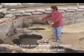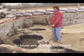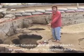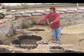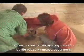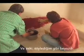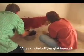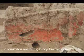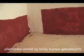And this big platform was our biggest and most beautiful and most important platform in the house. It was very high up in comparison with the rest of the floors. And it had a wall next to it, this little wall, and it was painted. The wall plaster was painted in red, and that whole surface was painted in red. And the platform was white, as I said. And our ancestors were buried inside, and we had three very important people from our family buried in here.